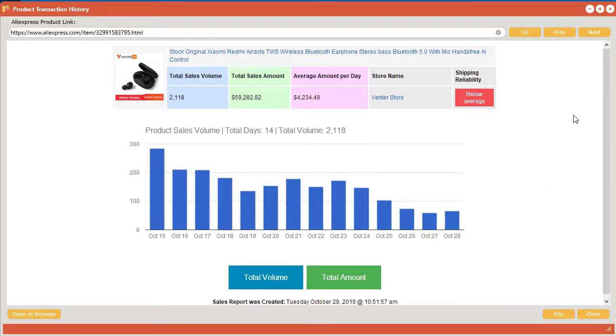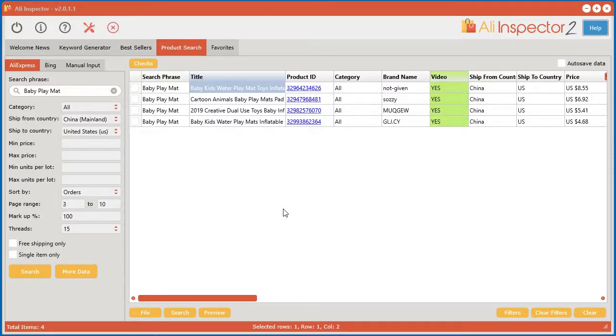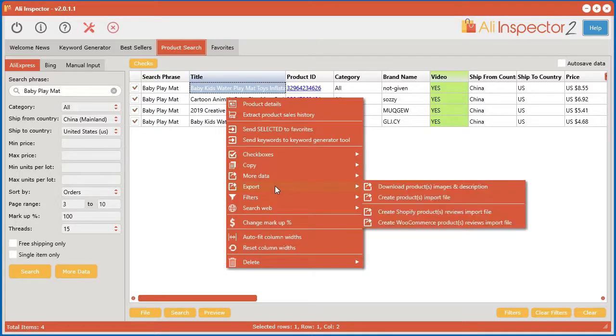And now you have a good idea of what products to go after, because now you know exactly how much these products are selling for, and also how much volume they are selling. Like I mentioned before, there are so many features in here, it's hard to show everything. But you can also select these products, you can right click, and you can actually export all the product images and descriptions. You can create an import file and import these products into Shopify along with all the variations, even into WooCommerce. You can even get all of the reviews from these products and import those reviews with images directly into your Shopify stores and WooCommerce stores.